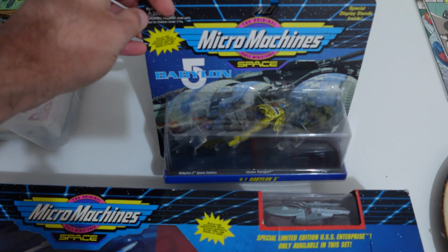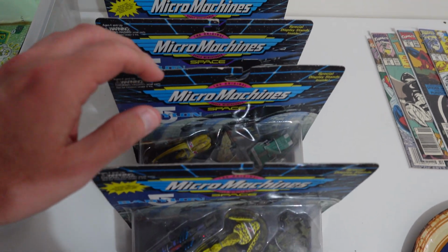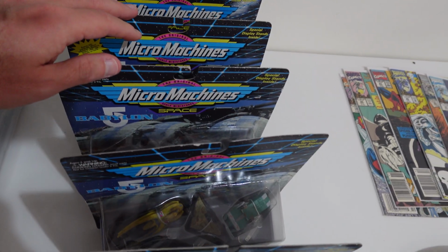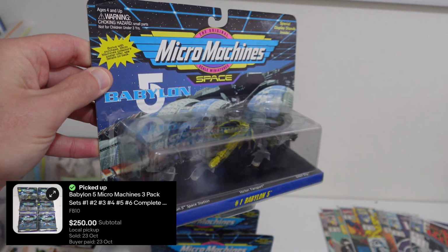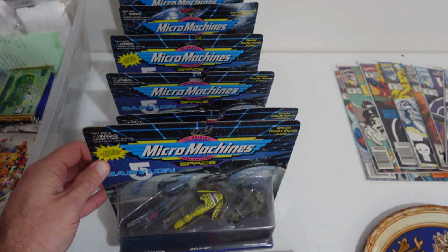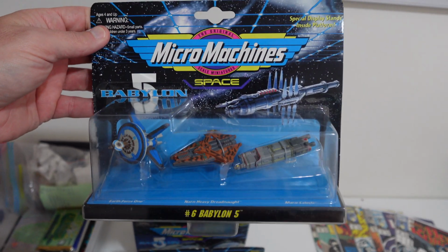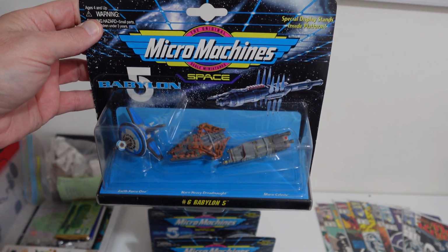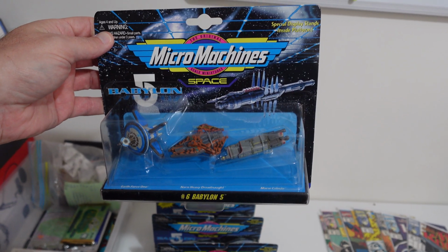So we've sold the complete set of the Micromachines Babylon 5, so we've got 1 through 6 of these, all in really good condition, all new, sealed, bubbles are in great condition. So we got $250 plus postage on this lot of 6. I think most of them went for about $30 a piece, apart from Series 6, which can command up to $75 by itself. So I think $250 is kind of fair, considering this is the only set available in Australia on eBay at the moment.